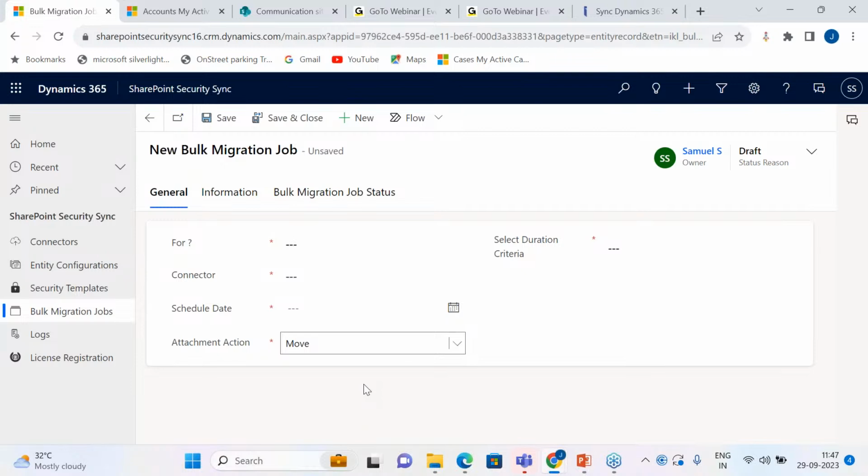However, many customers also want to keep the records or keep a copy in the CRM as well. For that, if you select copy, the attachment will reside in the CRM as well as in SharePoint. In many cases, most customers may prefer to migrate in order to reduce the CRM space, so yes, it is the move option.